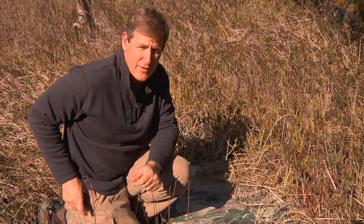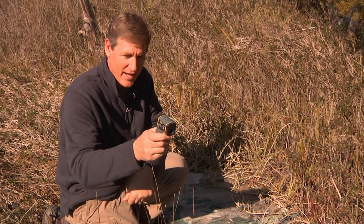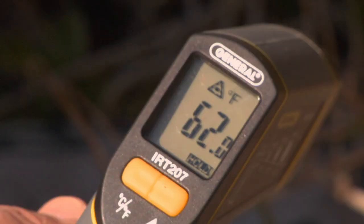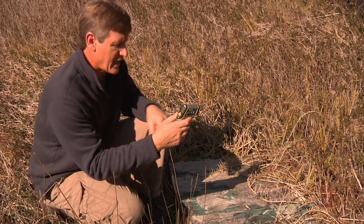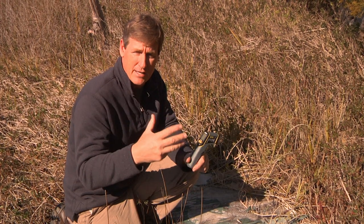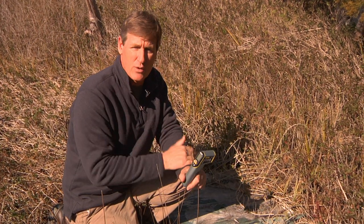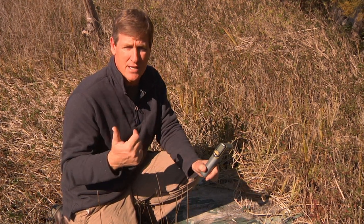So I've got this nifty infrared thermometer. What I can do is shine this thing on the board. Of course, the board's in the sun, and I get a temperature of 62. So that's a big difference. These guys are thermoregulating. Thermoregulation means that the animals are doing what they can to get their body temperature where they want it. So they're regulating their own body temperature. Since these crabs are cold-blooded, they have to rely on an external source, in this case, the sun.